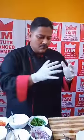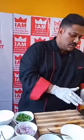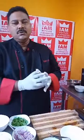Then we put it in a tray and put something heavy on top to add weight. Make sure all the water is squeezed out. Don't keep any water.